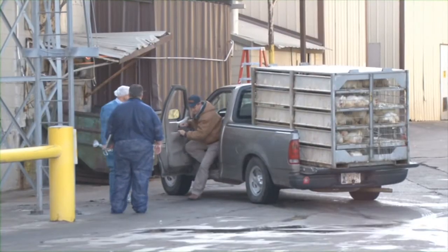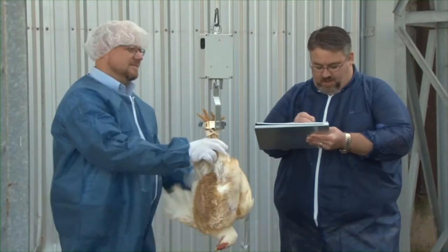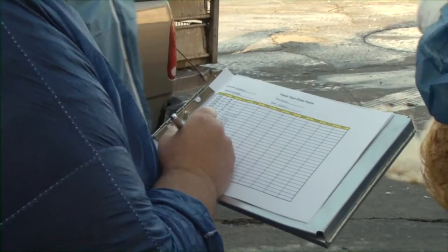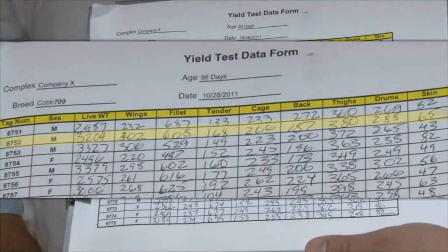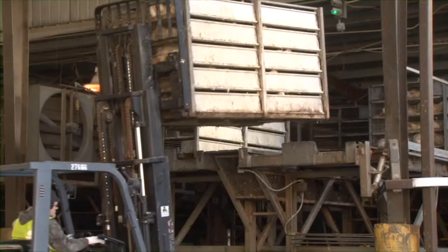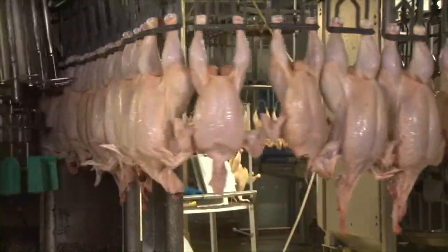When you arrive at the plant, the first thing to do is get an individual live weight for each of the sample birds before they are processed. On your data sheet, remember to keep all of the weights for each individual bird together, including the live weight, so that you can calculate the part yields for each bird. After obtaining the live weights for each individual bird in the trial, the birds can be processed and eviscerated normally on the plant processing line.